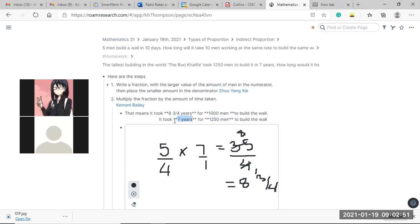All right. So I want one person now to explain to me why this is true. Let me pick on Athzura. What do you understand about this statement? Athzura, are you there? Statement that says it took 7 years for. So now that you know that it took 7 years for 1,250 men to build a wall, explain why it would be true, therefore, for it to take this amount of time for only 1,000 persons to build a wall. Because the less men there are, the longer it will take.